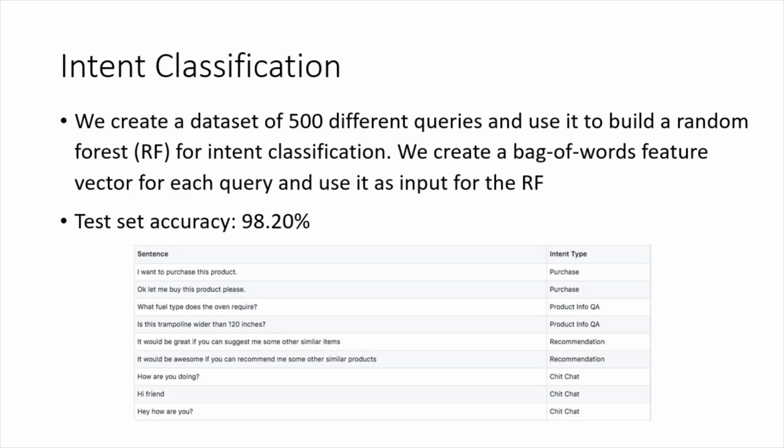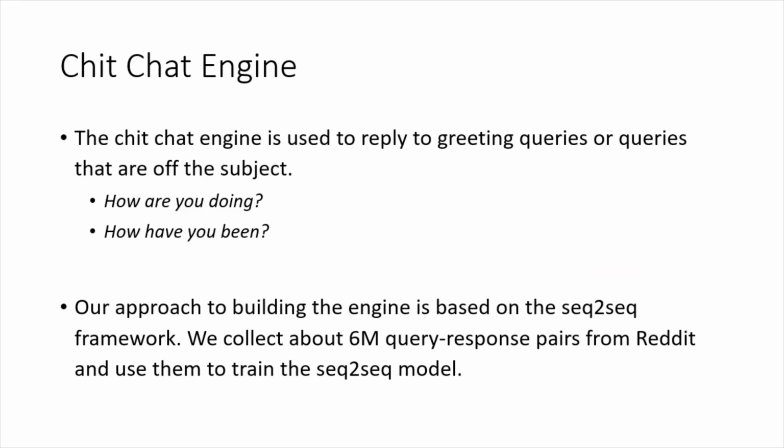So for intent classification, we created a data set of 500 different queries and used this data set to train a random forest model. So the input to the random forest model is simply a bag of words feature vector. So despite the simplicity of this approach, we achieve a test set accuracy of 98.2%. So it is very accurate. So depending on the recognized intent of the user query, different engines will be used.